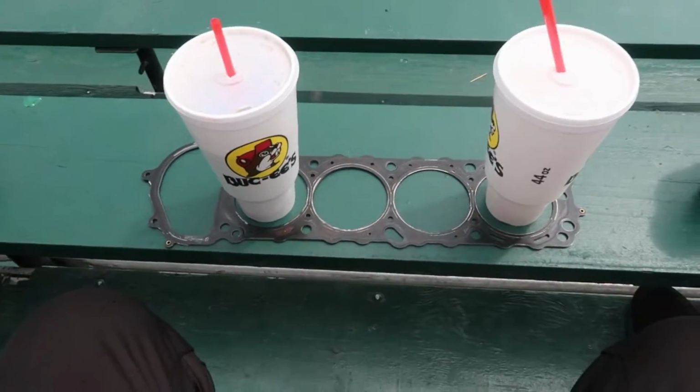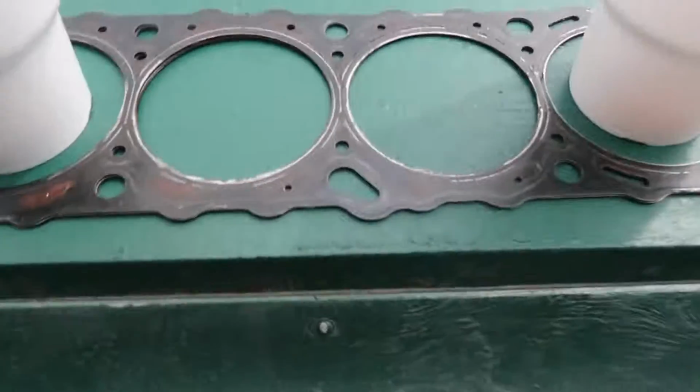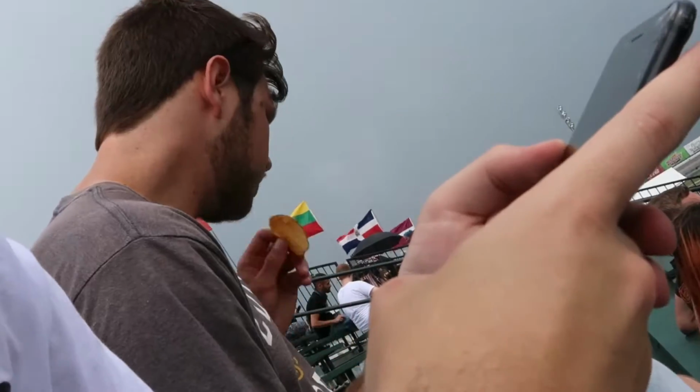Well, I forgot to record everything in the pits, but yeah, look what I got. It's a cup holder. It's actually a combating head gasket for KA stock 4.